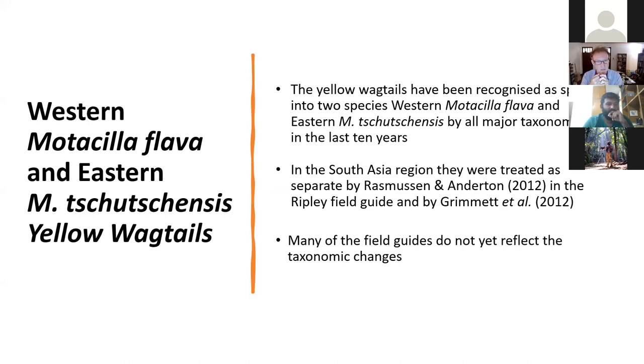These splits have been recognized at a regional level in the most recent handbooks and field guides, such as Rasmussen, Lander and Grimmett et al. But many of the field guides that are used at a national level or local level perhaps predate that split. And so they are not yet reflecting the major taxonomic change.